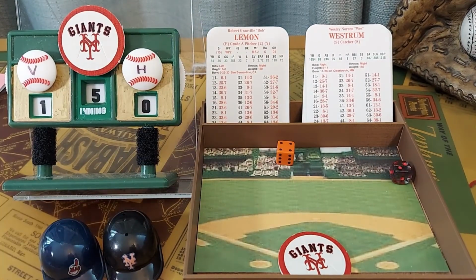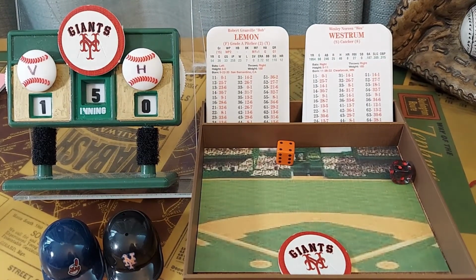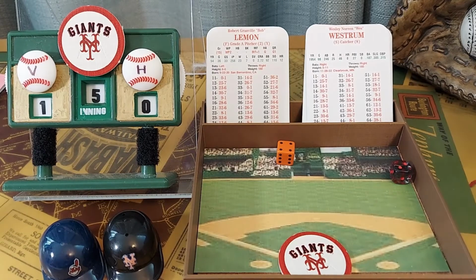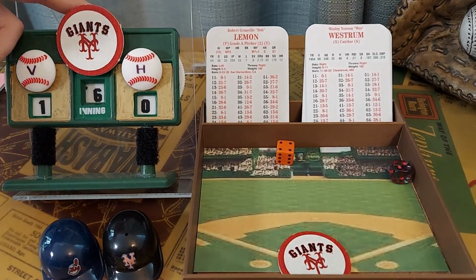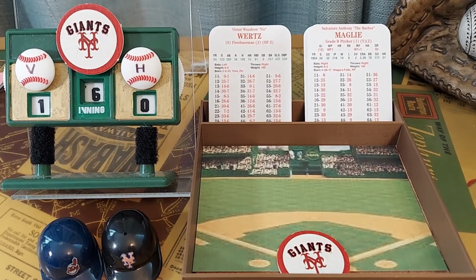Western 24 is a swing and a miss, strike 3. Dominating inning for Bob Lemon. We go to the top of the 6th, 1-0 Cleveland. All right, Vic Wirtz will lead off the top of the 6th inning.